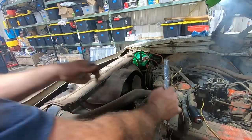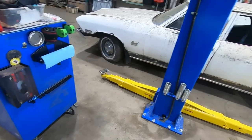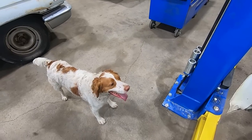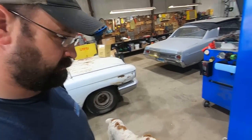What do you think, Duff? Should we see if it'll make a lap around the yard? Dang right. Load up. No, I promise. It'll at least make it out of the shop. Maybe.